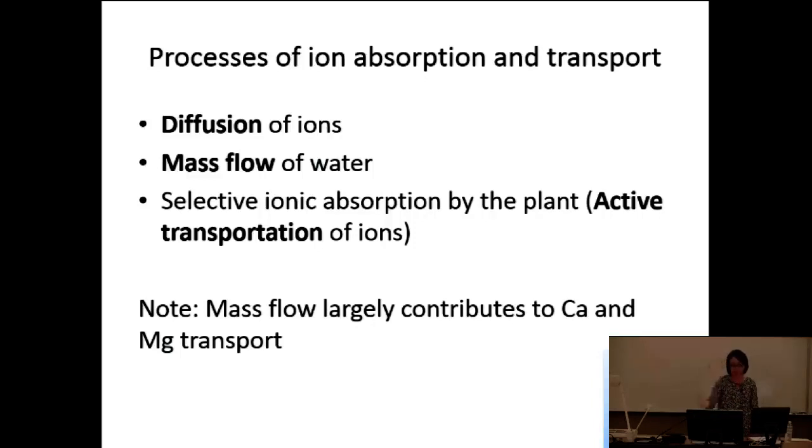And then plants also have active transportation mechanisms, ion channels or pumps, that actively use energy, actively and selectively taking up, for example, potassium. They have channels to take that up, and calcium too. So those are the three, and again, an important note is that mass flow largely contributes to calcium and magnesium transport. This information is very important to understand some of the deficiencies we typically see in a controlled environment agriculture setting.